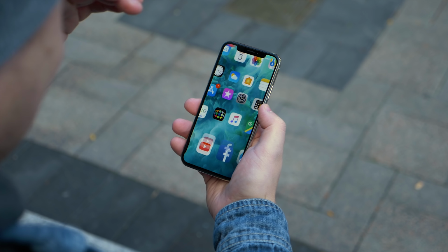I do prefer having Touch ID. Say you just want to quickly look at your phone inconspicuously, so you're in your pocket, you have your finger on Touch ID, you just pull it out of your pocket and you can see it. With this, you literally got to raise it and look at it and then put it back in your pocket. Kind of annoying.